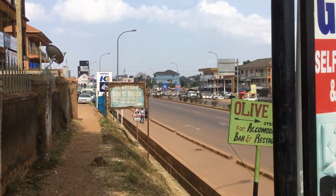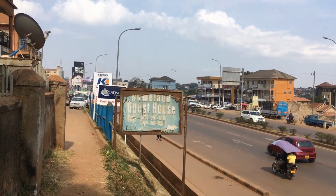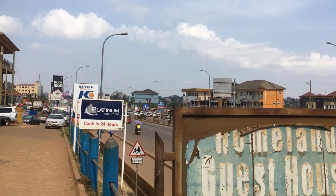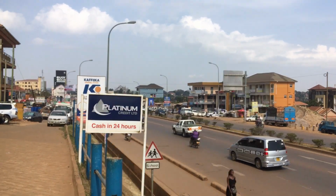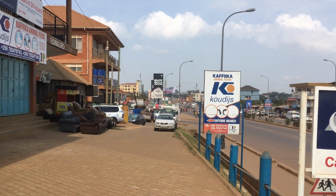So now, guys, this is Bayita for you, and now we're walking towards the Kasenye Road. We're walking towards the junction where you find the road that takes you to Kasenye, Uganda.